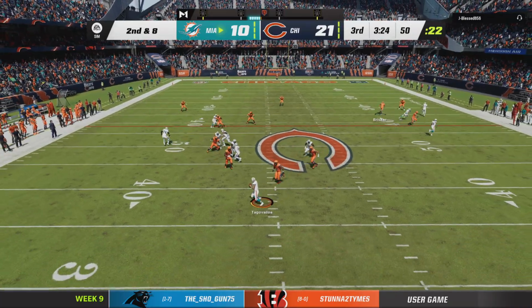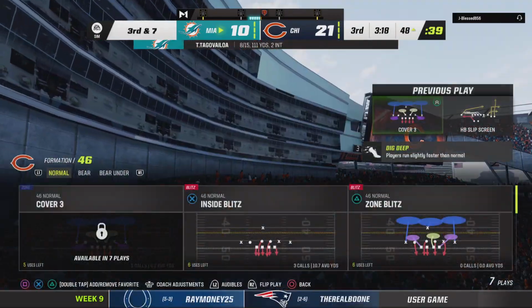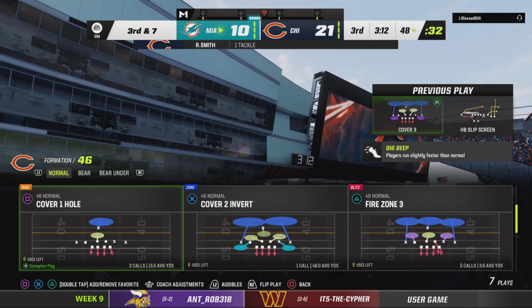From midfield, here's Tua. Now they go screen. It's complete. And they're able to work this across midfield to the 48. Good reactions there defensively. That screen was a little slow in developing, and they shut that one down with little gain.